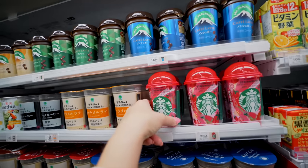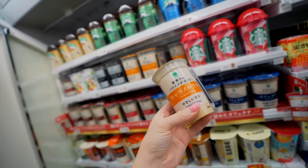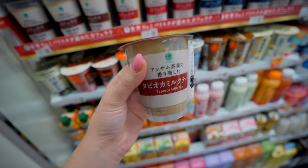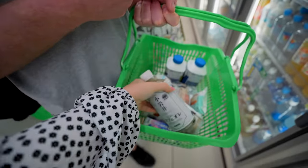Oh yeah, strawberry flavored Starbucks. Caramel latte. I think I'm gonna get one of these for the morning. Also, I have tapioca milk tea, so me and Dean are gonna get this. This is my coffee of choice for the morning.